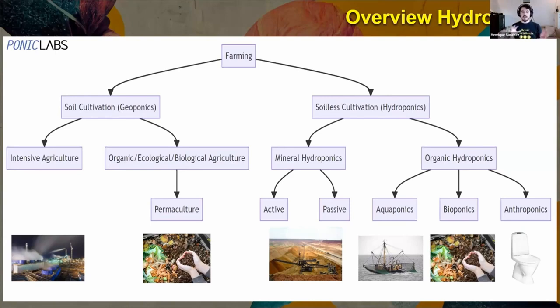On the more organic, ecological, and biological type of farming, we have something that tries to use the waste of other processes, so recycling organic waste or food waste or green waste in order to return nutrients to the soil, in order to keep a living soil as an ecosystem of microorganisms and plants. So that is basically the side of soil.